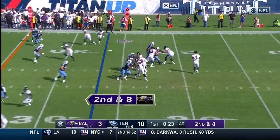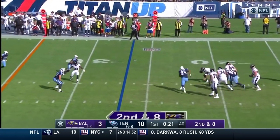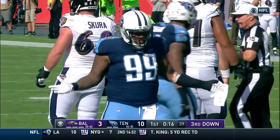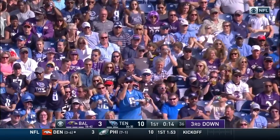Late invite, Kevin, you know. Yeah, but invited nonetheless. 2nd down and 8. Here comes Flacco, and he's grabbed and held and brought down. There's the 2-time Pro Bowler, Jarrell Casey. 3rd sack of the season.